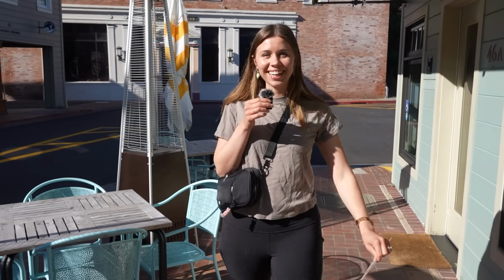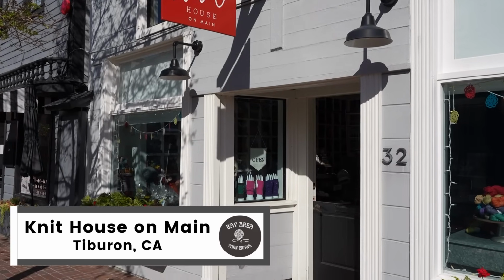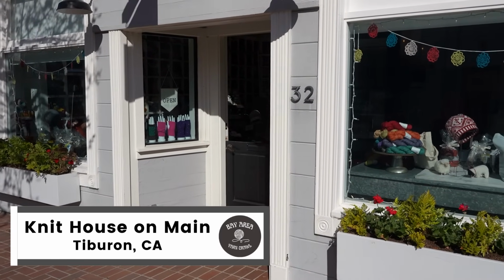I just ran back from the car because I forgot my card, and we are starting day 2 at Knit House on Main. We're in the cutest town ever. Let's go check out the first store.